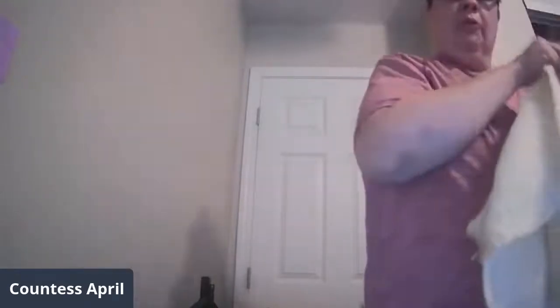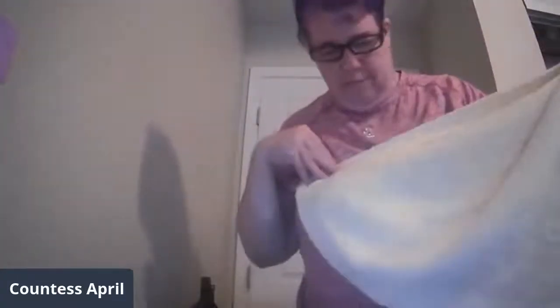What's it made of, April? That is a good question. It's not wool, guys. It is kind of like a knitted fabric. So almost like a yarn feeling. But it does not have anything anywhere. So I don't know for sure. This is all I have, guys, for a tag. And it's half off.